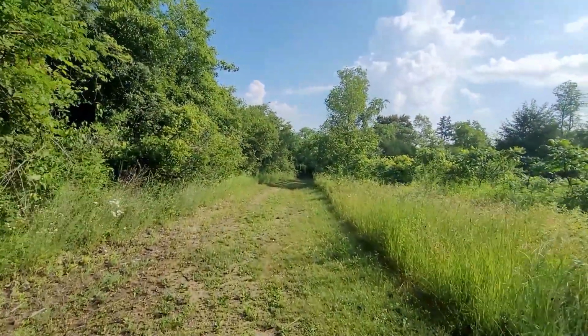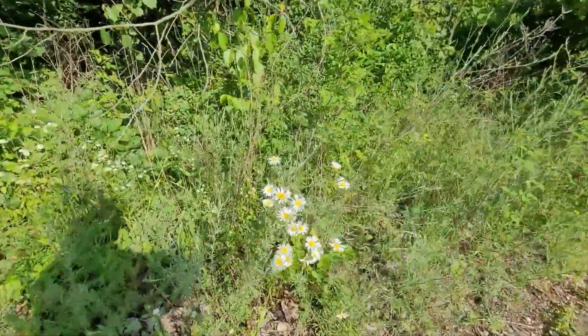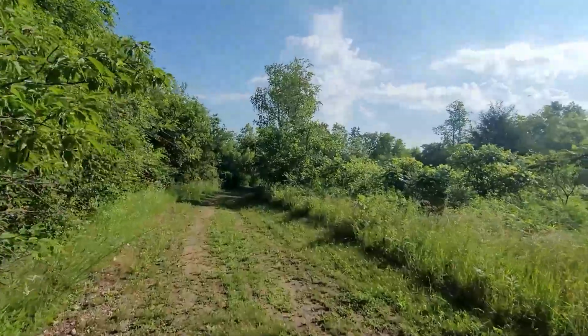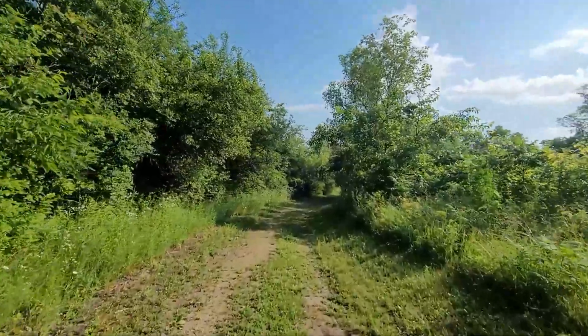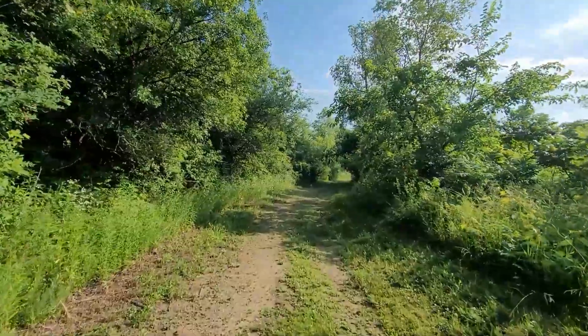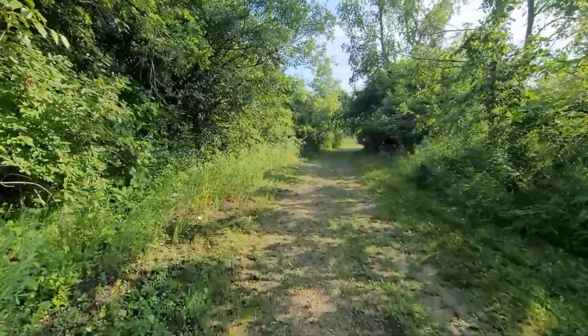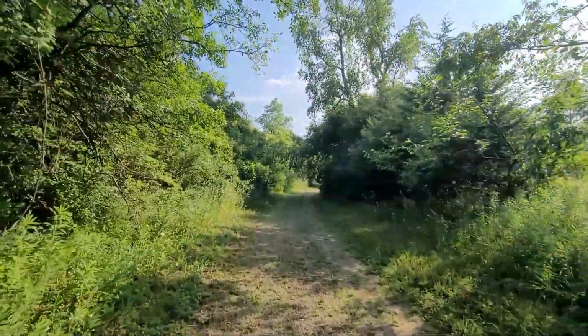We keep on walking. I love all the wildflowers. They're so pretty. Those daisies? I'm pretty sure. Reminds me of summers as a kid, going up north and visiting my grandparents. Wow.